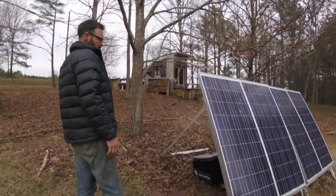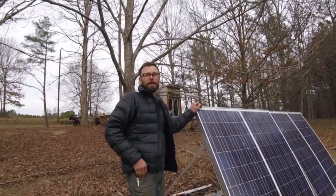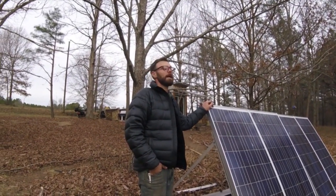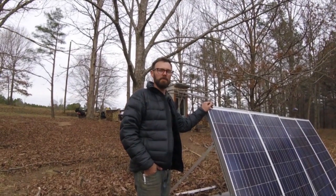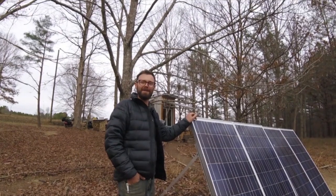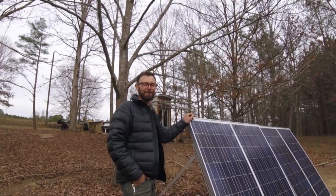Does this give you enough power for what you need? Yeah, I'm almost always at 100% in the summertime by 11. This time of year, I might go a couple days where it's cloudy and not get 100%, but still have enough for cooking. I have a little rice cooker I use to boil eggs or make rice or do porridge or all kinds of soup and stuff. I cook a lot in a rice cooker.